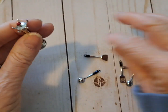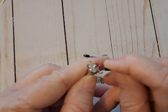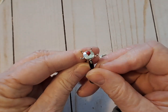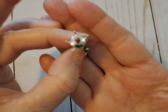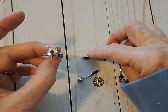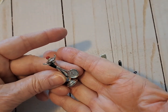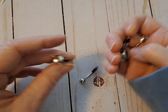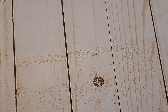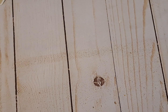But what am I doing wrong? Were they on here? Maybe they were like that. Okay, so they do hang. Oh, those are cute. Very cute. Thrilled with those dollhouse items. Then I just got two more sticker packs.